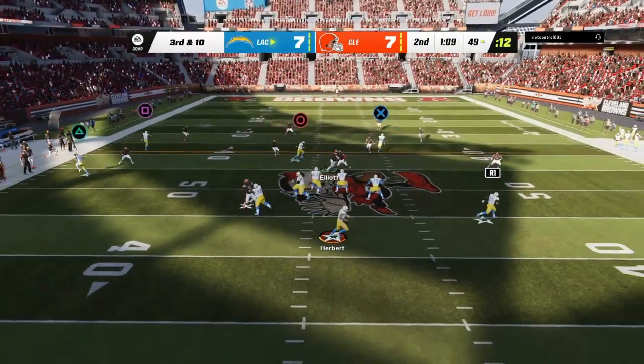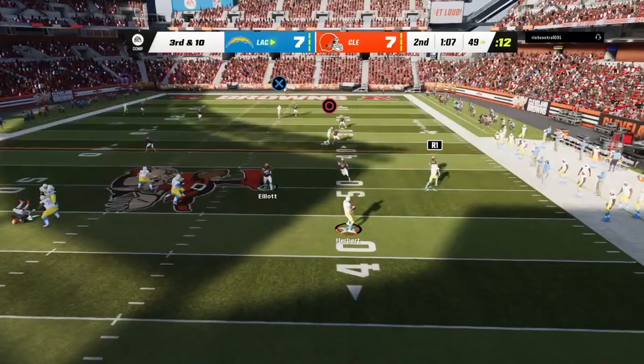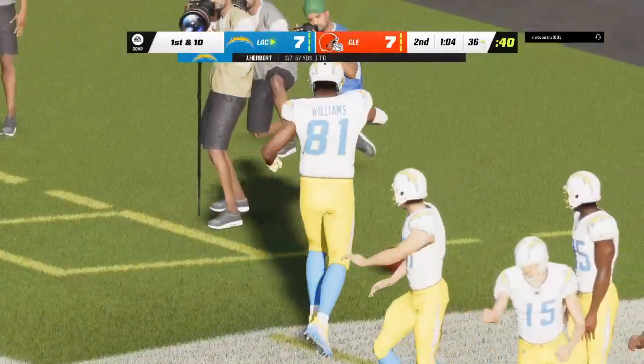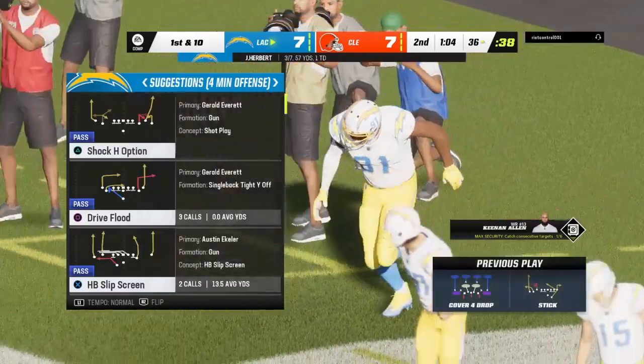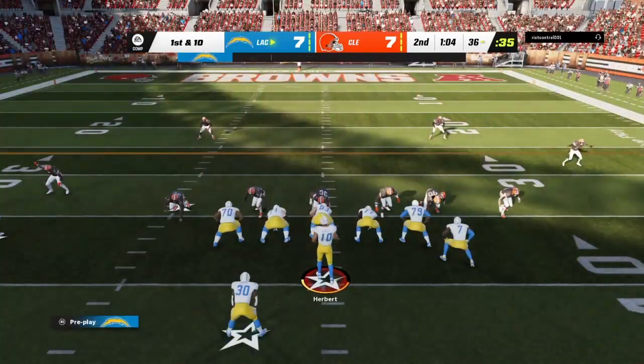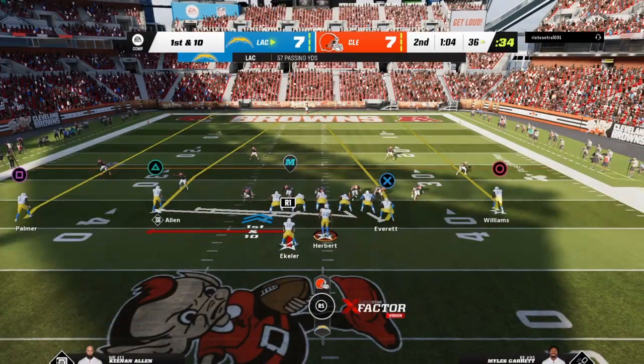Here's Herbert. Flushed out right. Finds the open man. It's Mike Williams. And he's going to be out of bounds, but not before he takes it inside the 40. So from the 36 now, 1st and 10.